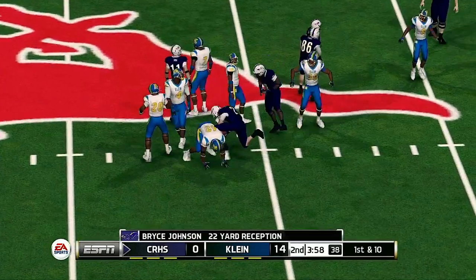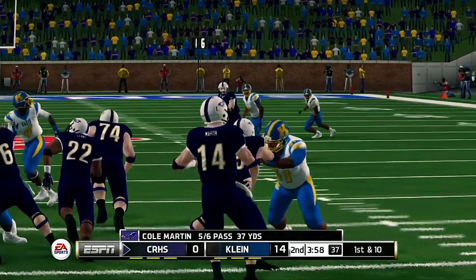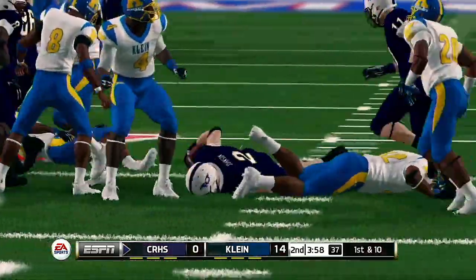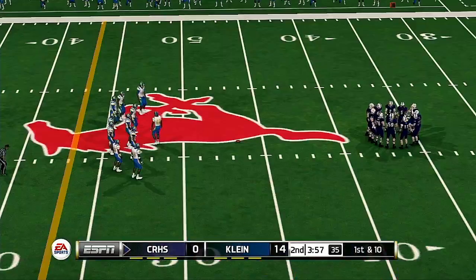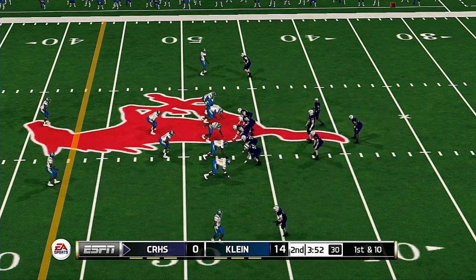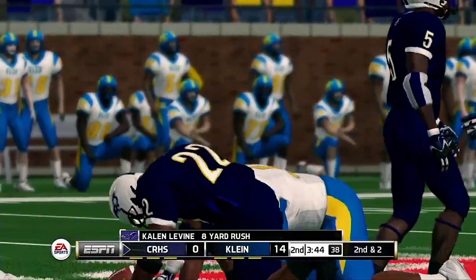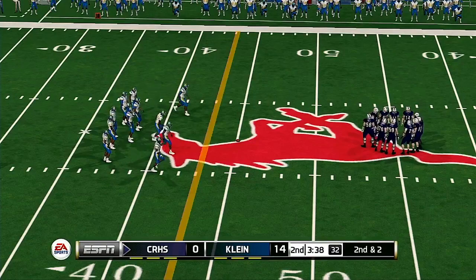Man, did he ever sell the run? The defense took the bait, and that hesitation was enough to give the receiver room to make the catch. From their own 47-yard line, first down. He's taken down at the 45-yard line. That's good for a gain of 8 yards. That makes it second and two.